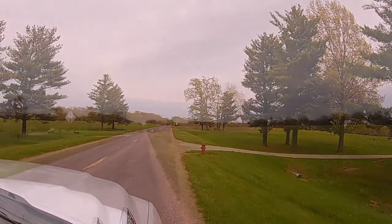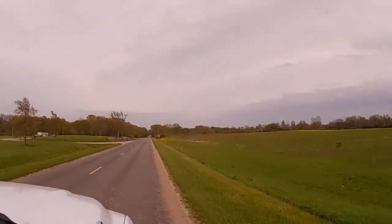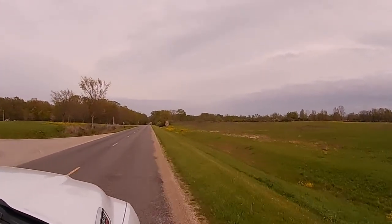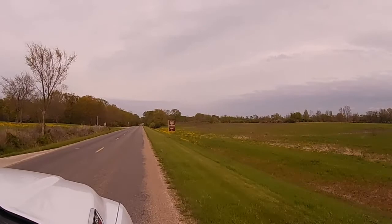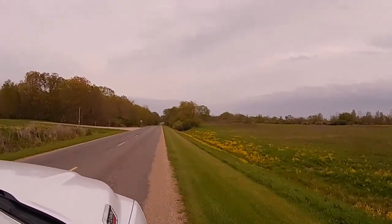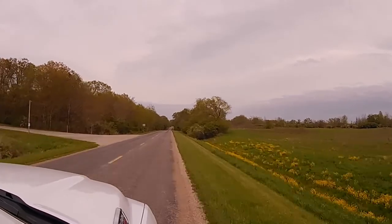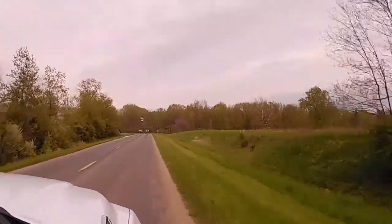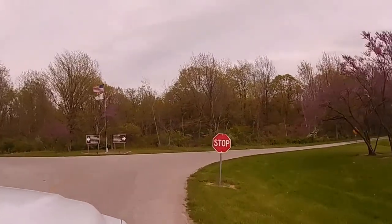And as we're making our way into Moraine View, you're going to see on the left-hand side there is the dump station, and you want to be sure to stop there and fill up your fresh water tank. They do have potable water there. All the campsites in the campground are electric only. Moraine View Recreation Area is a state park operated by the Department of Natural Resources.